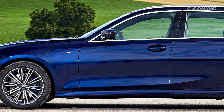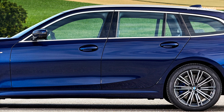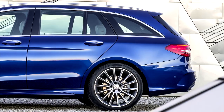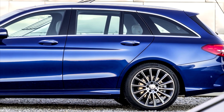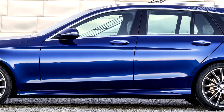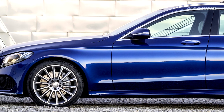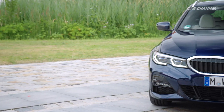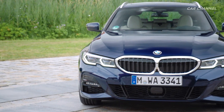The exterior proportions of the new model generation inject more dynamism than ever into the traditional BMW 3 Series Touring blueprint. The new BMW design language uses crisp lines and strikingly contoured surfaces to provide a clear and authentic showcase for the car's sporting character.